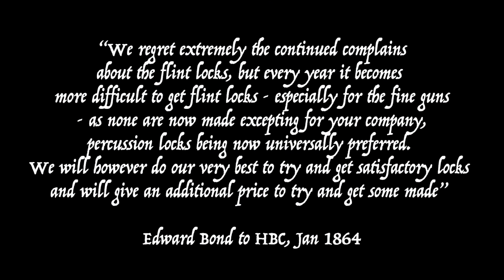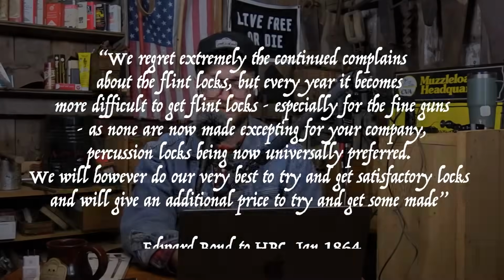In 1864, Edward Bond writes to the Hudson Bay Company, quote, "We regret extremely the continued complaints about the flintlocks, but every year it becomes more difficult to get flintlocks, especially for the fine guns, as none are now made excepting for your company, percussion locks being now universally preferred. We will, however, do our very best to try and get satisfactory locks, and will give an additional price to try to get some made." This is 1864. 1865 is in many ways the final nail in the coffin for the flintlock in North America.